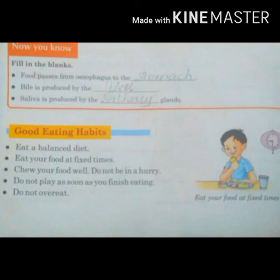And then you must eat your food at fixed times. You have to eat breakfast, then lunch, then have some snacks in the evening, and then dinner. Then, do not be in a hurry while eating.